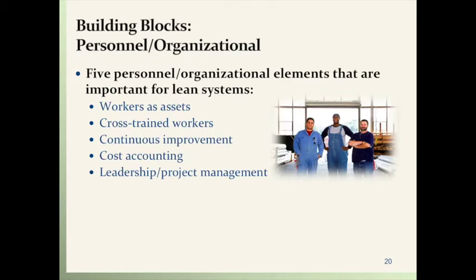Personnel and organizational building blocks. There are 5 organizational personnel elements that are important for lean systems. Number 1 is to understand that workers are assets. They're important, you take care of them. The second is cross-train workers, so you get people to know how to do other people's jobs. Continuous improvement, always making it better. Cost accounting, so you're keeping track of how much each little piece of a product costs you. And then leadership and project management. You're managing the projects, but you're also providing leadership and saying, this lean is important to us, we're going to do it.